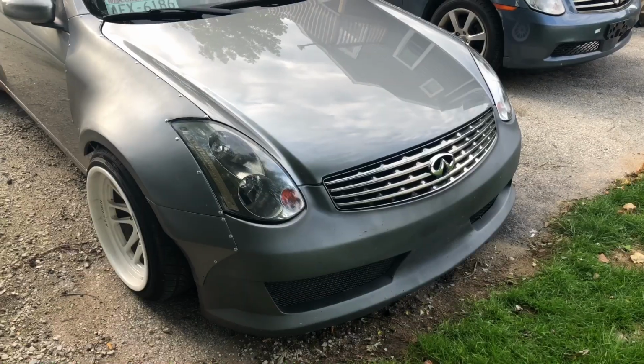So, I guess since I didn't really update you, the S14 did sell. I sold it to a guy in Michigan, and he's gonna drift it, as far as I know. Seems like a pretty cool dude, so I'm not mad about that. But I bought another drift car, surprise, surprise, with the money I got from selling the S14, and here it is.